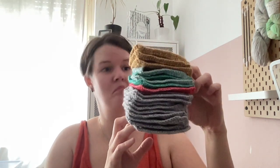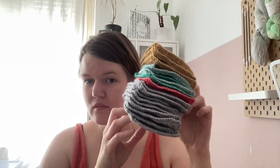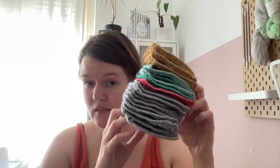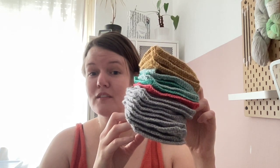So last time I had 5 squares done out of 40, which I calculated the other day how many I need. And now, I don't know, this is really a lot of fun to make, and I can always take a ball of yarn with me, my needles. I know the pattern by heart now, and now I have 18. Quite a few. And I think I need to get some more yarn, because I didn't plan my blanket to be as large. But well, it serves a greater goal.